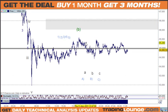To put the wave B there, it looks like we've got 5 waves down here, then a rally back up, and 1 and 2 and 3 and 4, 5 and A, B, C back here. So we could have it here, it could be the start of it at this point. But I just don't know.